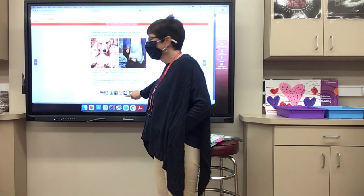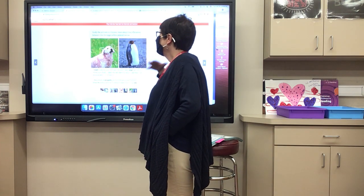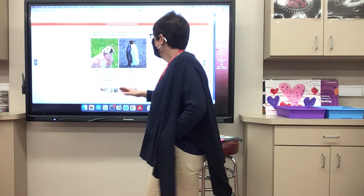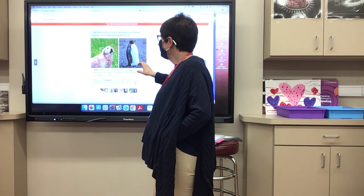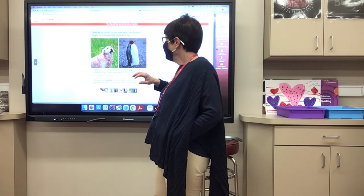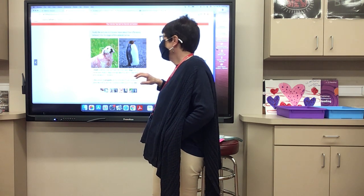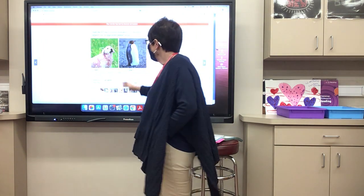So now let's look at the next stage. Now we have the end stage of life, and that would be death. Death is the end of an animal's life cycle. Small dogs can live 15 or more years. Medium dogs average about 12 years. Large dogs usually only live about 7 or 8 years. But obviously, some dogs live longer, right?